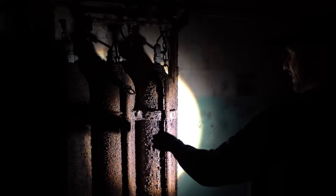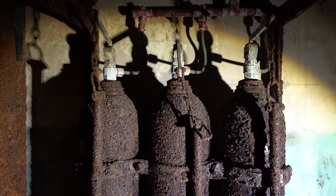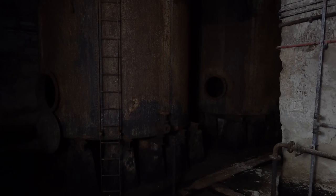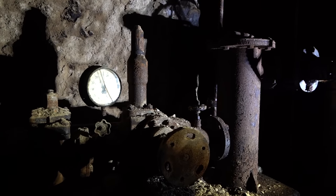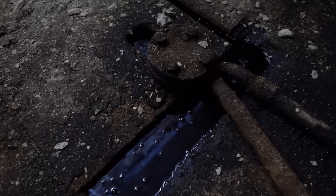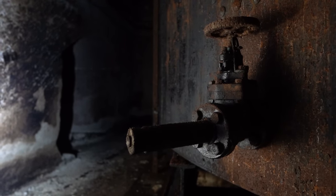Look at these. It's like to turn it on and off. Crusty. That's what we like. My God. Oil tanks. Massive. Phew. You get high here. Oh, and if you look here, see, there's still this oil. Interesting. The float switch. You could see the float.